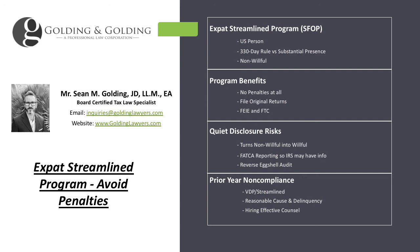The program applies to U.S. persons, which means U.S. citizens, legal permanent residents, and foreign nationals who meet the substantial presence test and may not qualify for one of the exceptions or exclusions. In order to qualify for the program, it depends on whether you're a U.S. citizen or legal permanent resident, or a foreign national with the substantial presence test. If you're a U.S. citizen or legal permanent resident, then you have to show you've lived outside of the country for at least 330 days in any one of the tax years within the compliance period. If you are only a U.S. person because you met the substantial presence test, then you have to show that you did not meet the substantial presence test in at least one of those 3 years.